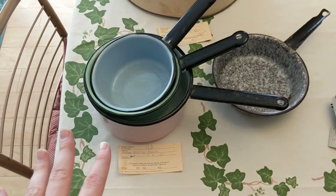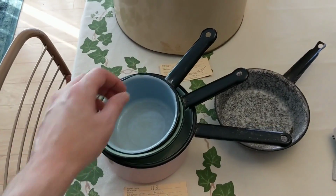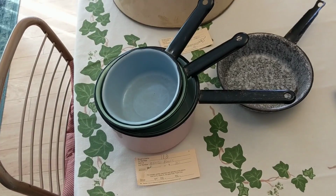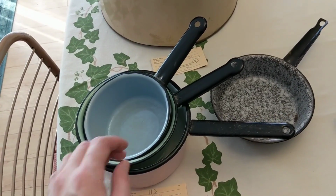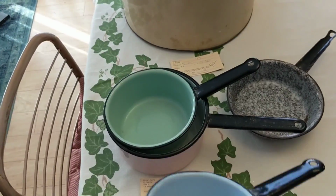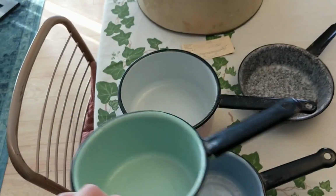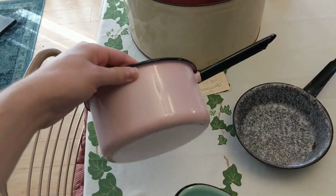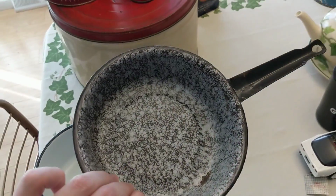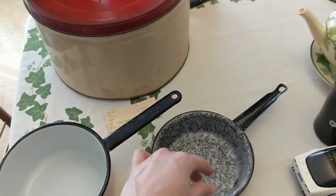Over here, I am excited about this. These are some really cool enamelware saucepans. I paid $10 for these. There was another, I think maybe 2 people bidding up against me. So I bought them because of the color. This is sort of a robin's egg blue. Then we have a mint green, and the condition is really good. And this one here is a pretty pastel pink. And this one here, sort of a traditional granite gray sponge looking type design.